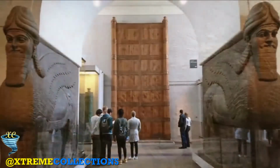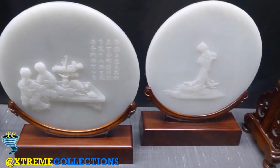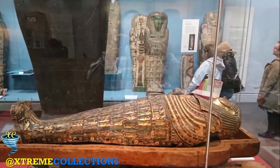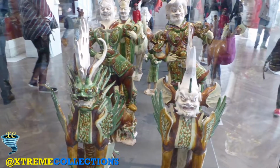Its permanent collection numbers some 8 million works, and is among the largest and most comprehensive in existence, having been widely sourced during the era of the British Empire, and documenting the story of human culture from its beginnings to the present. It is the first national public museum in the world.